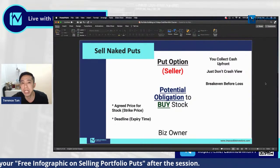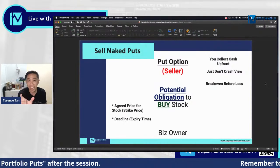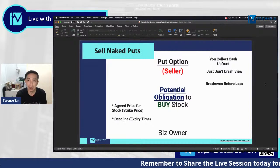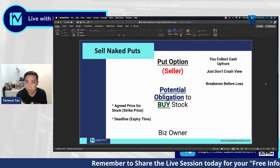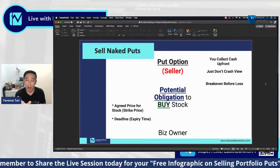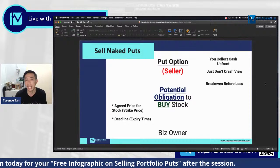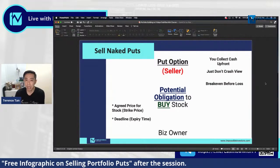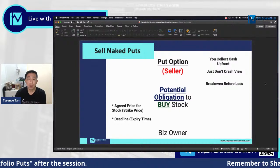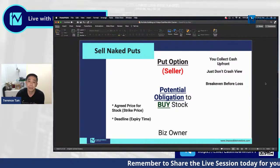Now, this can actually be seen as well, because if you open up a brokerage account with cash only, that means you're opening a cash account. When you sell naked puts, the brokers will take the full cash amount for the shares. But if you're trading on a margin account, they will allocate the margin requirements. But be aware, anytime you take leverage and the stock moves against you, the broker always has the right to call for more collateral, which means more cash up front.